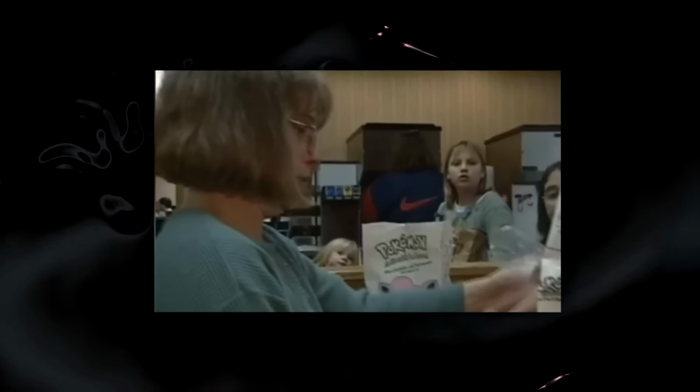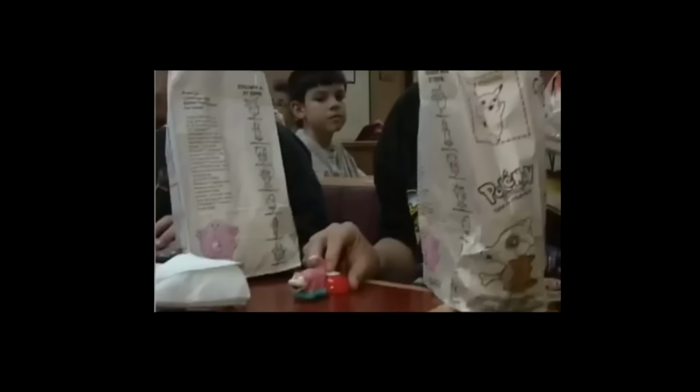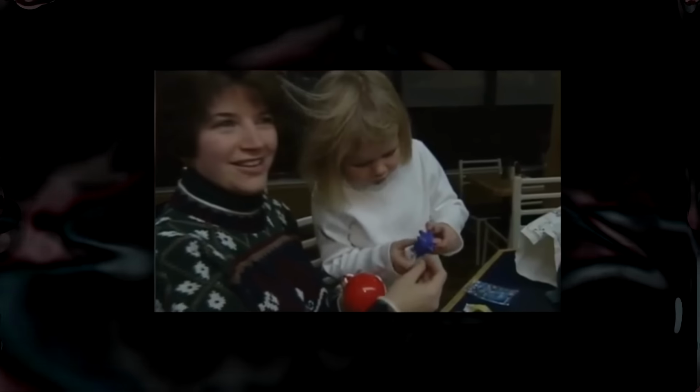Although the death was widely publicised, Burger King refused to take the product off the market. Even though the child was found suffocated with the Pokeball stuck to her face, they said it was unclear whether the product really had been the cause of death, and waited for confirmation from the Consumer Product Safety Commission.